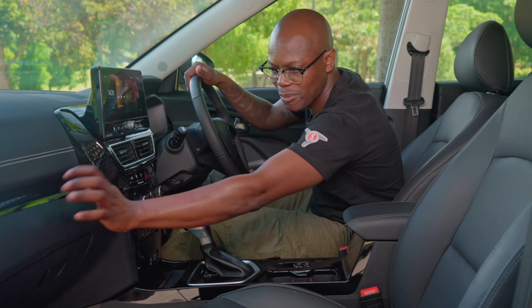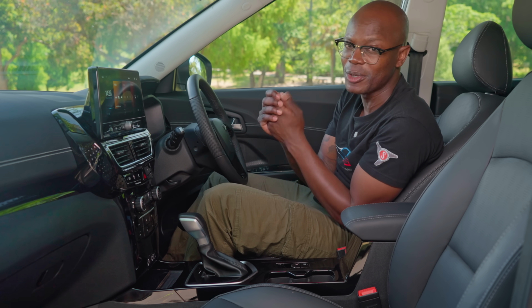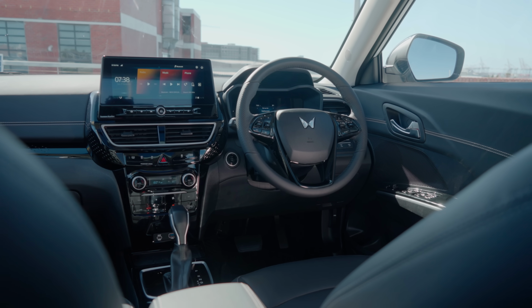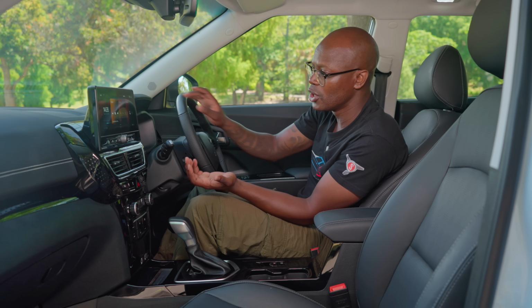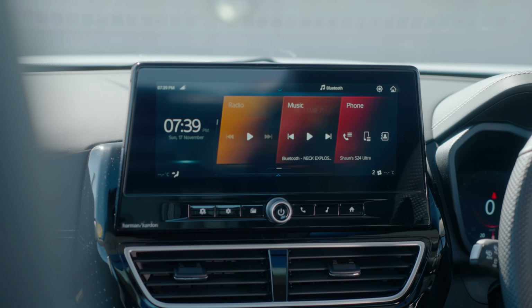Not too much plastic. The plastic is only here on the bottom half of the car. Then there's this shiny plastic. I don't know how the shiny plastic will date over time, but it looks really good right now. So I really appreciate this Harman Kardon sound system in a car like this. It's got this 10.25-inch infotainment system where you can do your Apple CarPlay, and there's a couple of buttons here as well to do your general settings for audio, etc.